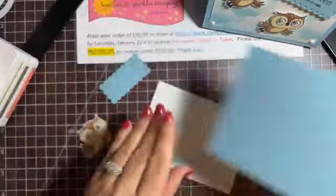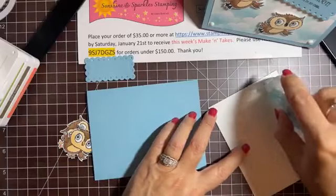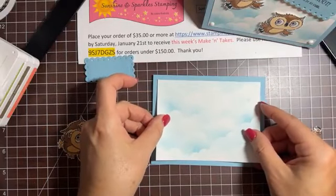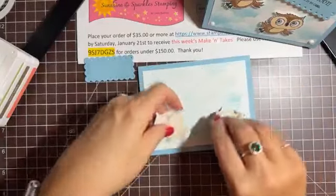All right, so let's start layering everything. This is a really simple, easy card, right? So we'll center this just like that, and we'll pop these guys up with some dimensionals.